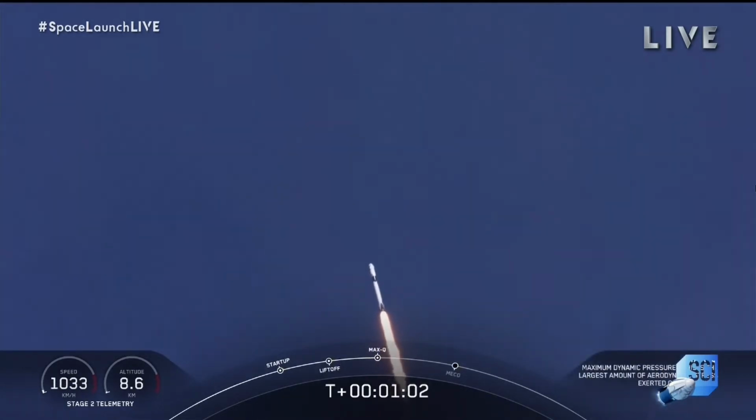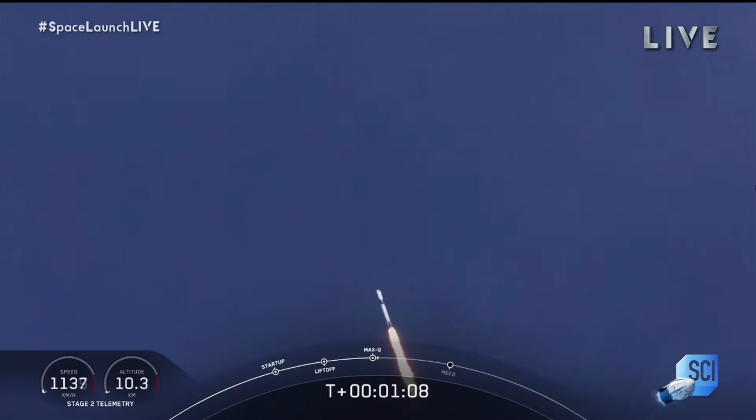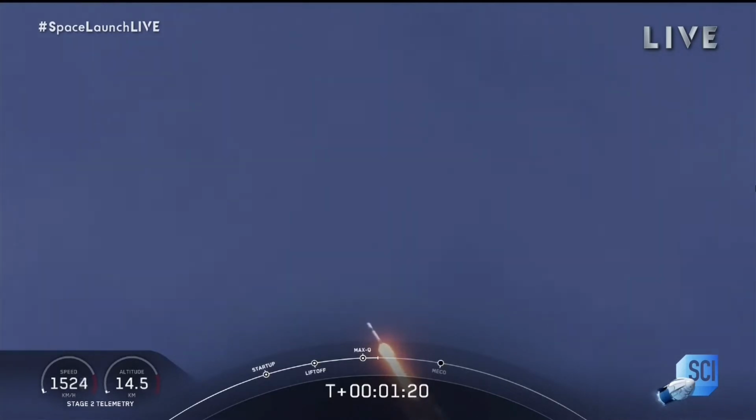There is the call for Max Q. 1,000 kilometers per hour mark. That's 621 miles per hour. So the vehicle is supersonic. M1D throttle up. They're throttling up. There's Max Q, the max aerodynamic pressure peak, the most mechanical stress on the rocket.